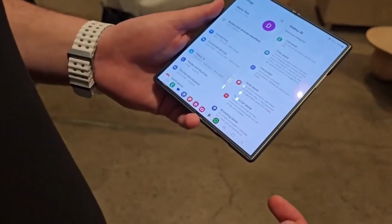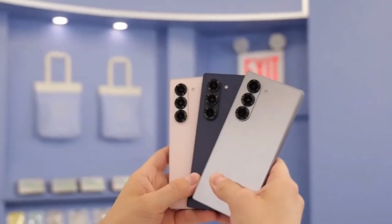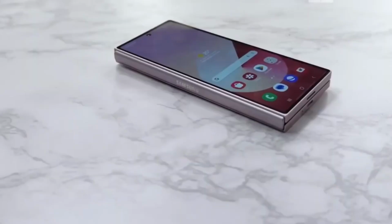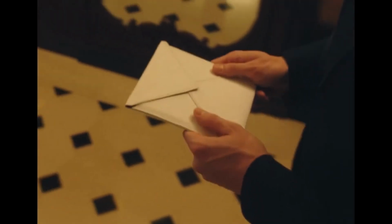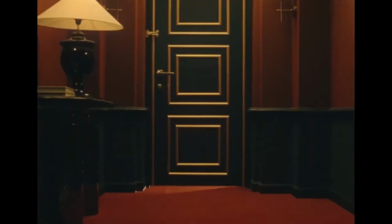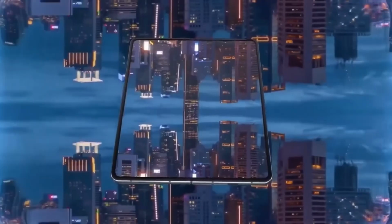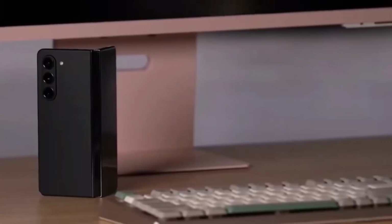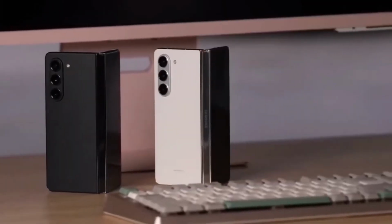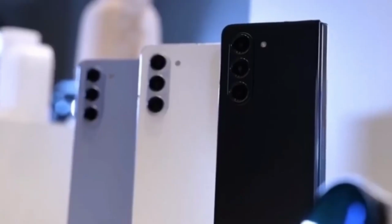As for the battery, both models have a 4400 mAh unit, although Samsung hasn't mentioned if charging speeds differ between them. One of the most notable upgrades on the Special Edition is the primary camera. The Special Edition is equipped with a 200-megapixel main camera, compared to the 50-megapixel sensor on the Fold 6. This upgrade is significant and could be a game-changer for those who prioritize photography on their foldable device. Other camera specs remain similar across both devices, including the telephoto lens and the 4-megapixel under-panel camera.